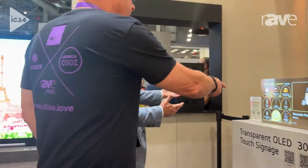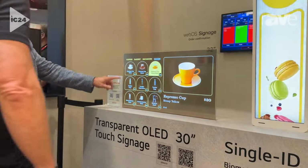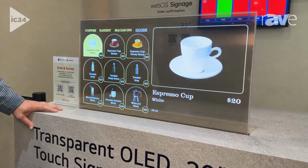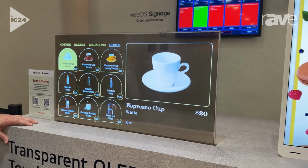There's again another touch application. This is the 30-inch version. I saw this one last year in the small form factor. I didn't realize you had it in a large form factor.